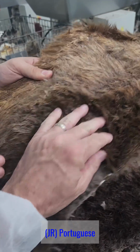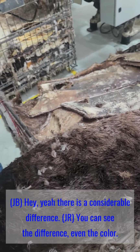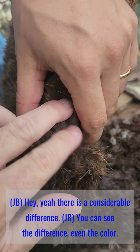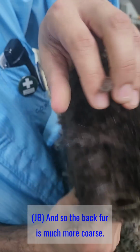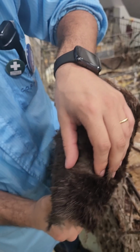So this is soft, belly. Yeah, belly, this is soft. Back. Yeah, there's a considerable difference. You can check the difference, even the color. And so the back fur is much more coarse, and darkest.